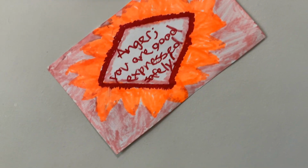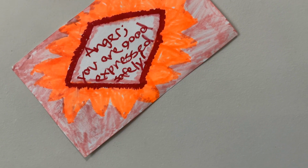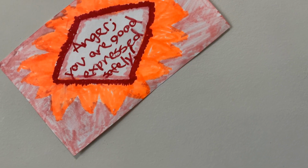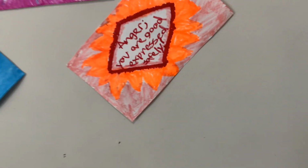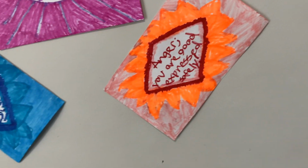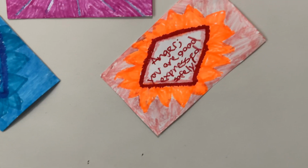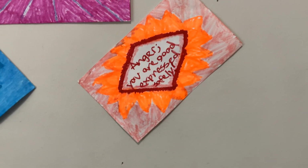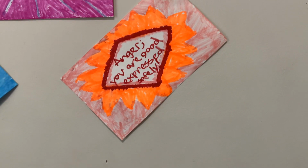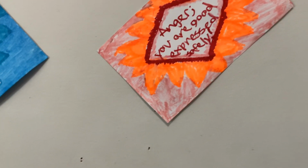Anger. This is an interesting one. Because look at all the warm colors and the dark ones in the middle. Anger. You are good, expressed safely. Everybody gets angry, and everybody has wanted to smash something, throw something, slam something, punch something. Yesterday I did some anger art where I took a piece of paper, wrote some stuff down, and got a bunch of warm reds and oranges and just scribbled it all over the page. I might show you that at some point in a video. If it's expressed safely, anger is okay to me.